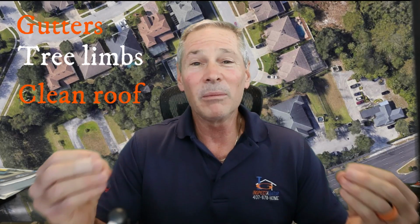The other is keep your roof clean. But by all means, don't use bleach in a pressure washer. There are plenty of products that you can purchase that are much gentler on your shingles or your tile, and will help the roof actually even last longer. So look into those kind of things.